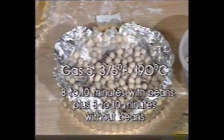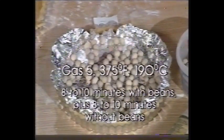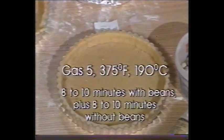That goes into the oven then and is baked blind at 190 degrees centigrade, 370 degrees Fahrenheit, which is gas mark 5, and it cooks for about 8 to 10 minutes until it's coloured. Then you take it out of the oven, take the beans out again, put it back in for another 8 to 10 minutes until it's dried out all the way through and golden brown.